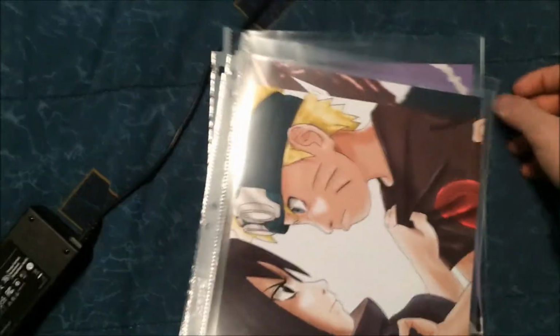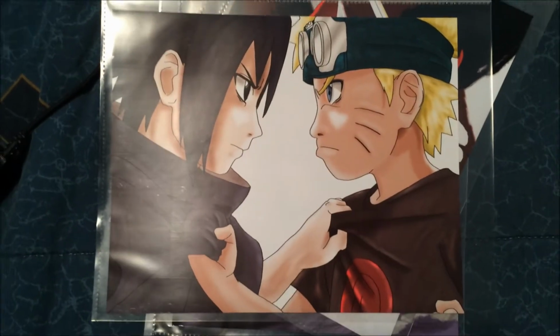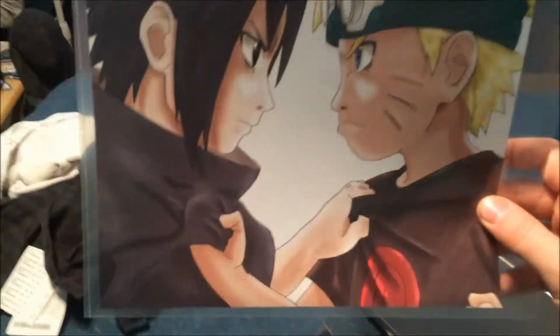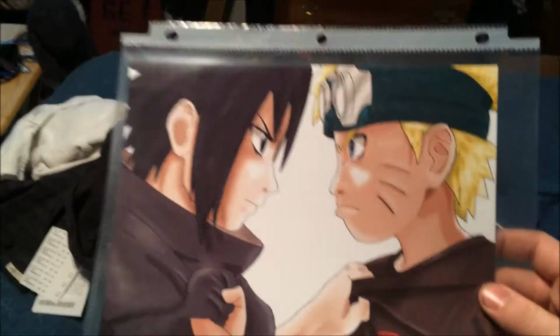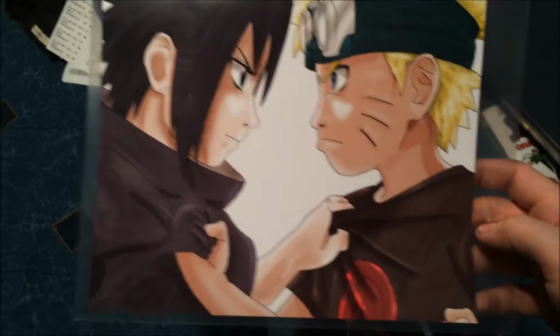Same thing here. Somebody else had done the line art, and I said, hey, can I color it? And she's like, yes. And around this time, I really started getting a handle on, and it's not really showing up well, but I was really getting a handle on shading hair and just textures and stuff like that in general.